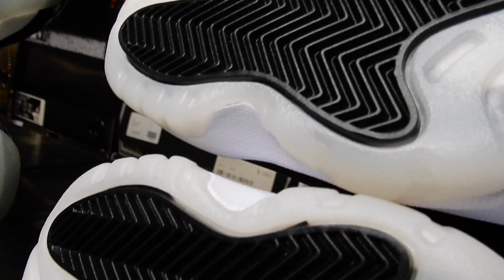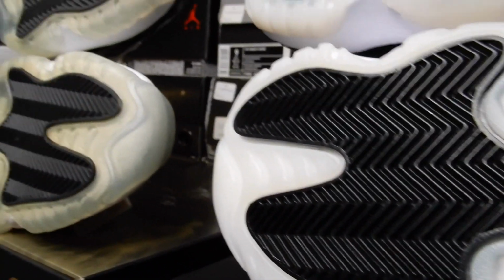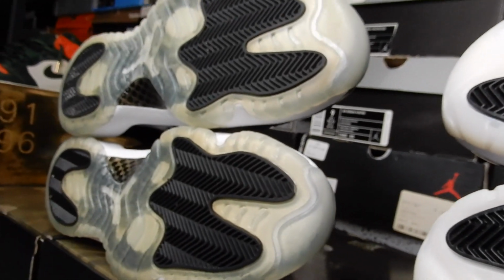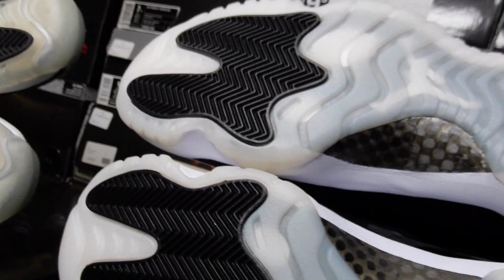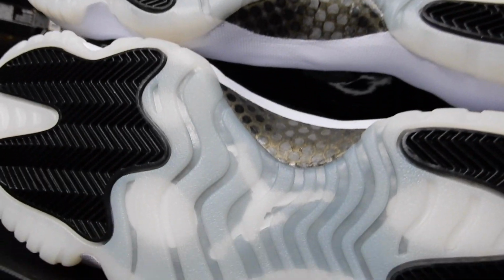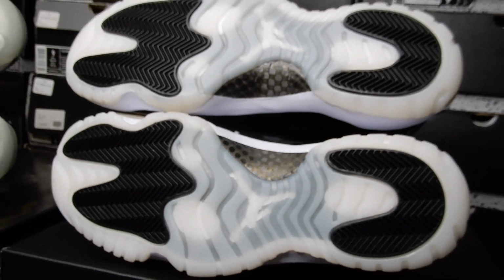But everything else, I mean, really everything is like the outsole in the originals, as far as the Jumpman, the black part here and stuff. It's, you know, in the carbon fiber, it's really just the milky tint they gave it.